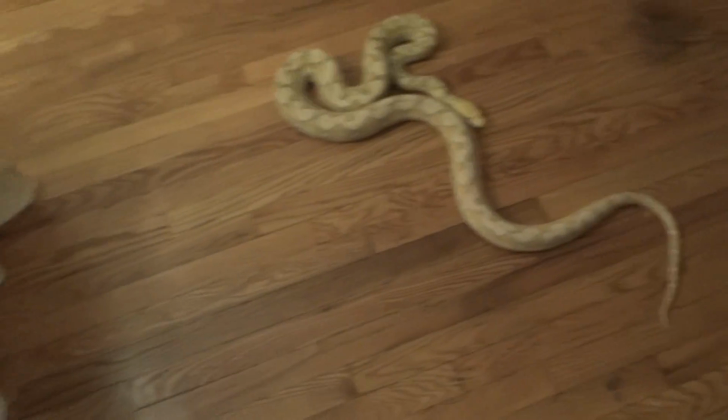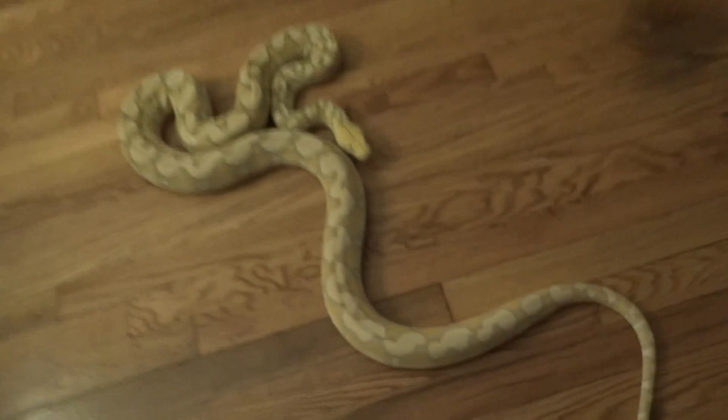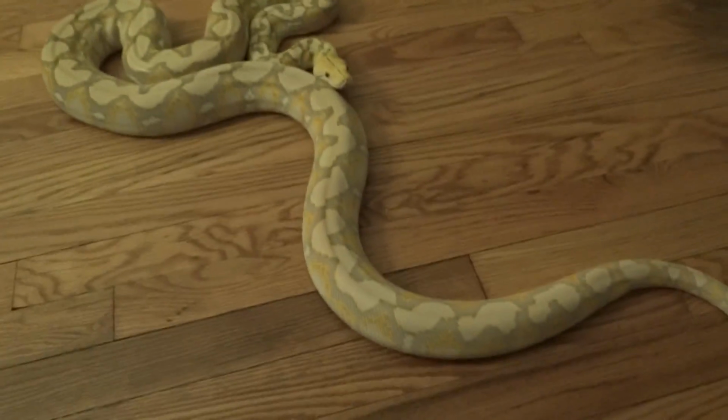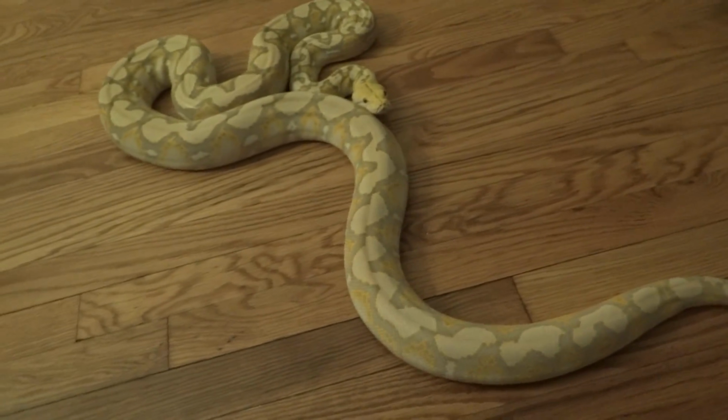Oh man. Just gonna pull my purple out for you guys. She's tiny. I mean, she's less than a year old. Kind of a fussy eater.